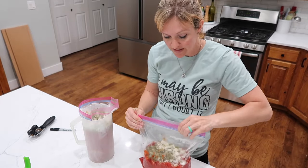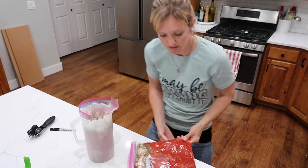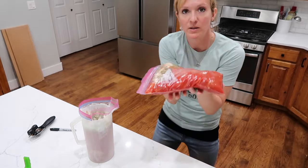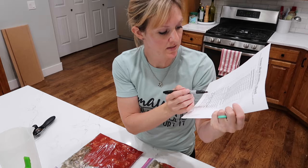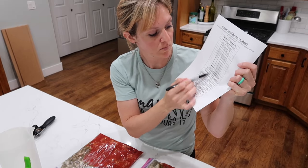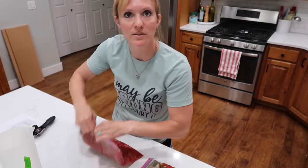If you can freeze them flat, which is my favorite way to do it, you can stack them on top of each other. They don't take up very much room. But like, if you freeze it flat, like that. And that's another one marked off my list right there. We are doing great. I think I have too much air in this one.